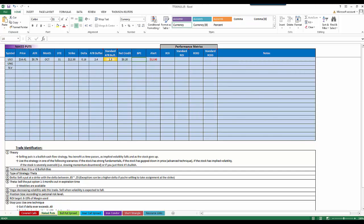The buying power effect, and I might need to change that to $20. The buying power effect, just do it per contract. The buying power effect is going to be right around, in terms of that, we're getting $19 on the trade. Buying power effect is going to be right around $120. So we put $120, and we do have to change that to the actual credit we're receiving of $20.